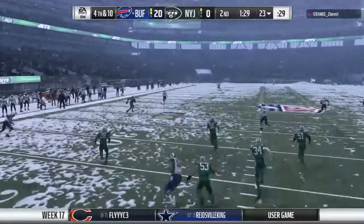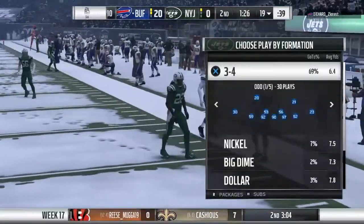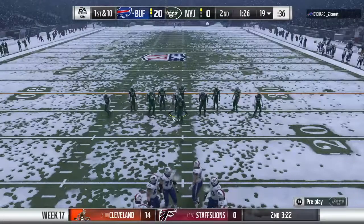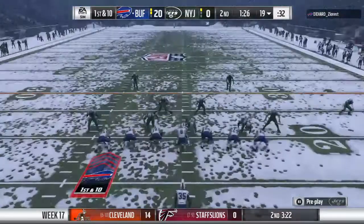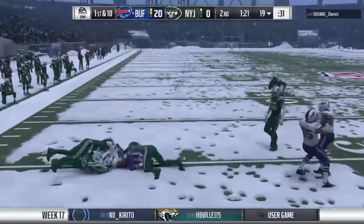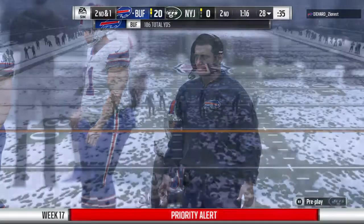This is away and a very good kick, angled for the sidelines. Fielded at the 20. That'll be put in the books as a 53-yard punt. And the Bills will take over the football with a 1st and 10. They start on the ground with West, and he'll take it ahead to the 28-yard line. 9 yards is the pickup there, and they'll have a 2nd and 1.